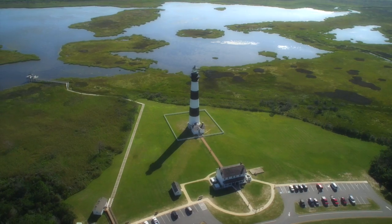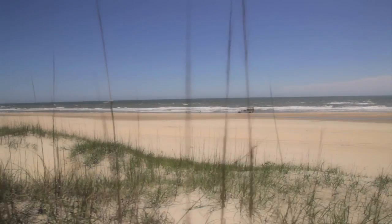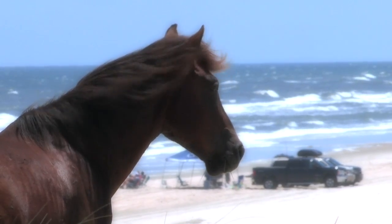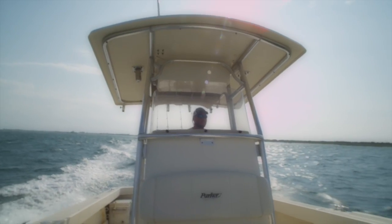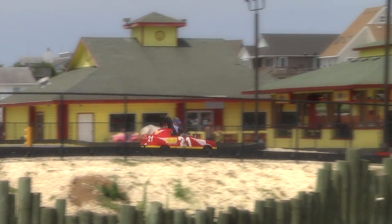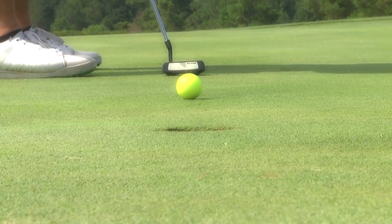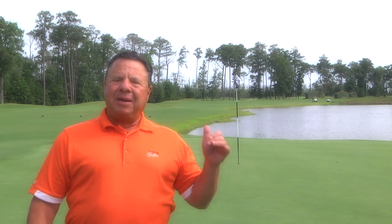The Outer Banks, steeped in history. The beaches, sand dunes, wild horses, deep sea fishing, all of the family attractions. It's a long list, but at the top of the list, you must put golf. If you don't believe me, just look behind me. Does it get any better than this? Traveling Golfer has taken you to another great destination. Put it high on your list, the Outer Banks.